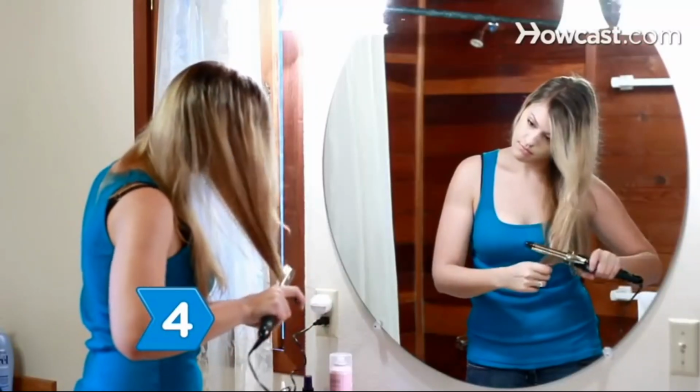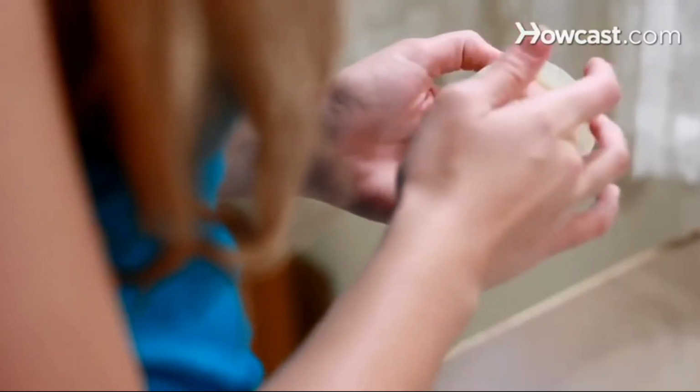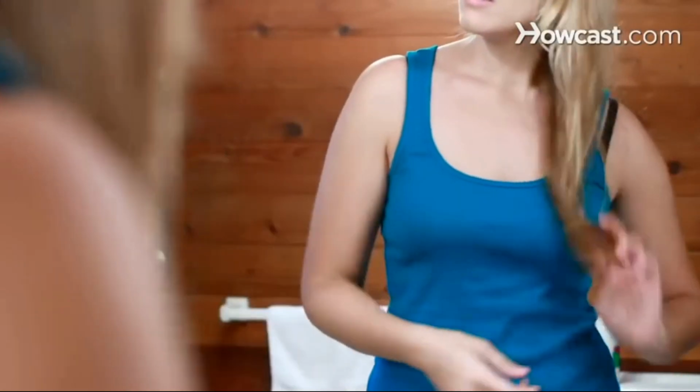Step 4. Wind up only the bottom few inches of hair around a curling iron. Rub in styling cream with your fingers and twist small sections to suggest a naturally attractive curl.